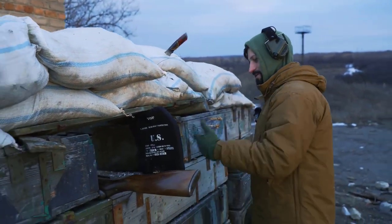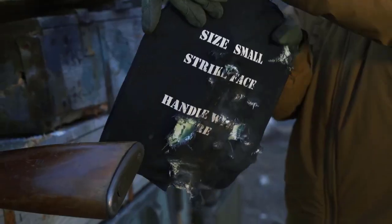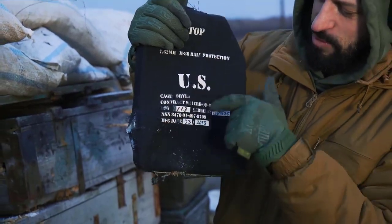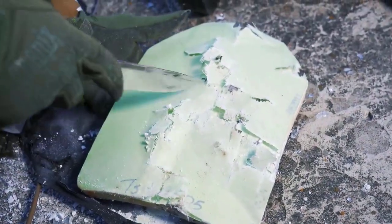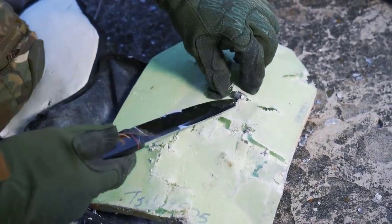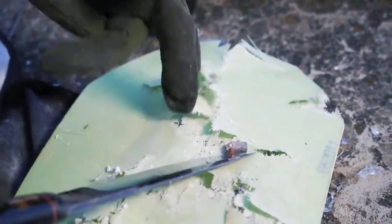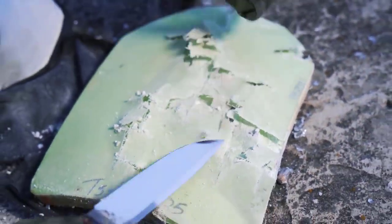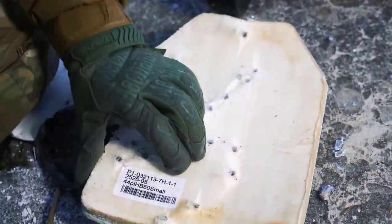Ceramic elements flew backwards along with pieces of wood from the box. Yeah, look at the awesome grouping, all in one sector. We separate the casing, and here's the result. This is the first hit we made with the PPSh. Here they are, see? The first ones, like bam bam, and then when it started firing bursts, we saw this.